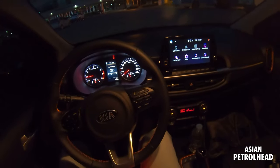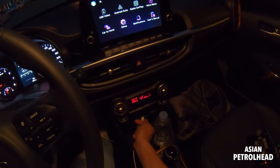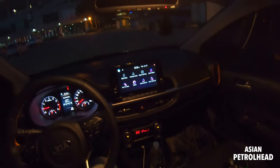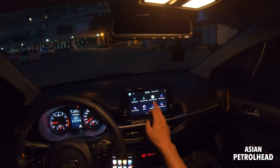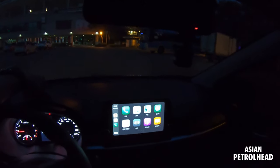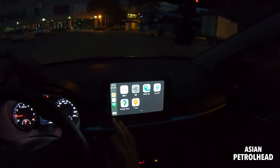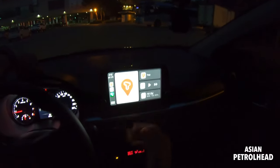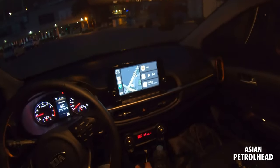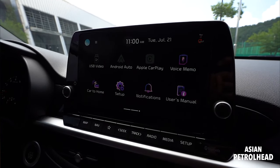Let me just show it to you while we're at it. Just plug it in. There's a USB charging port right in the middle. So it says reading. It comes in full size, very nice. I have my Apple CarPlay in Korean, so that's probably why it comes in Korean. Phone, music, map, message, now playing, Kia, you can go back. Podcast, audiobook, and it's very nice. I'm sorry, I don't have an Android phone, but we also have Android Auto and Apple CarPlay. It's a very nice system.